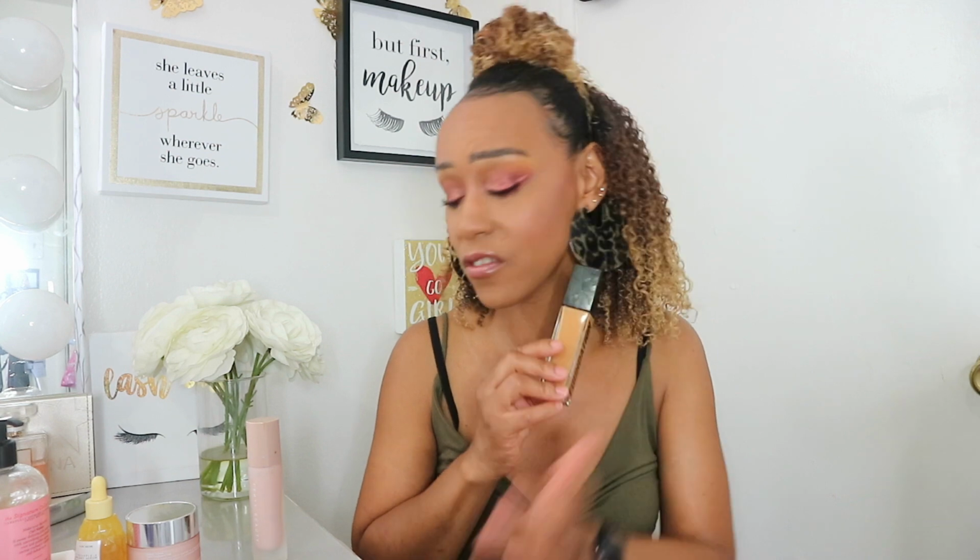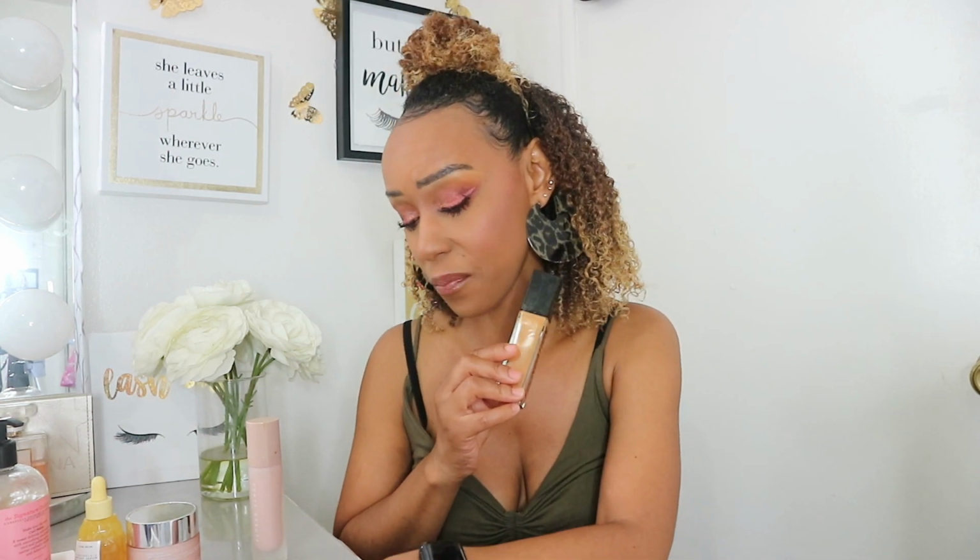And I don't know, I'm just not excited. Like I said, I got the color darker, then I took it back, I got this color. It's like I just can't get the perfect tone. So honestly, I will use this up. It will not be a repurchase for me. I will stick with my NARS Radiant foundation, but I am excited to see these releases come out.